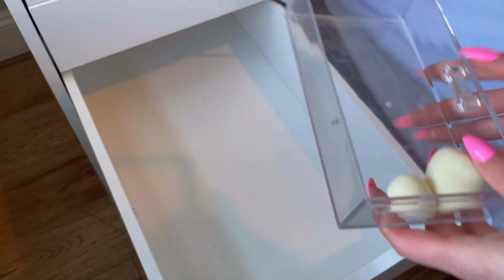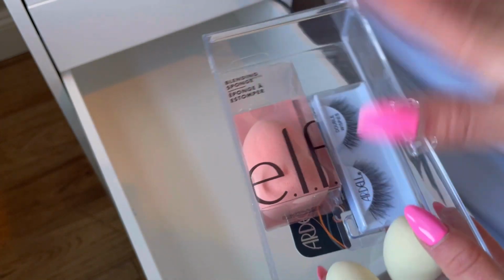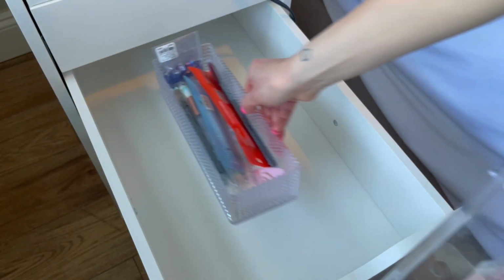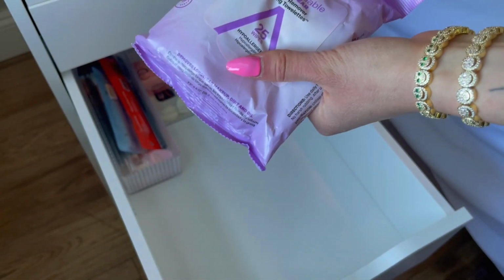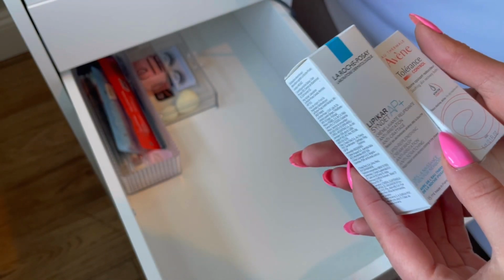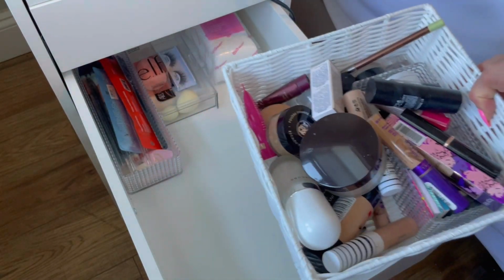Starting out, I had a drawer with literally 2 beauty blenders and just eyelashes. So I'm going to add a full-size beauty blender that I had in a different drawer into this. And this is where I keep all of my makeup brushes, and I actually just loved having it where it was. I'm getting rid of these makeup wipes. I have just a bunch of little sample products that I definitely don't need. This is the basket that honestly, like, we need to go through.